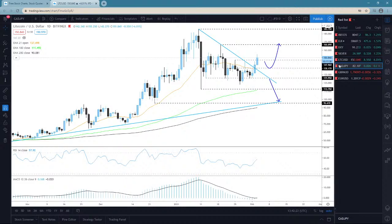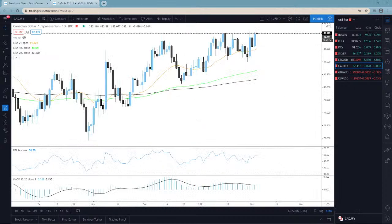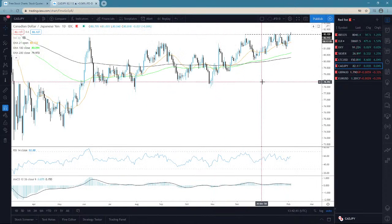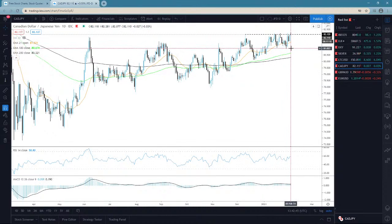Now CAD Yen. On this one, I haven't looked at it for quite a while, but this one sometimes is very interesting and sometimes does present itself with nice opportunities. And here, for example, we can see that the Canadian dollar, of course, is strengthening right now, including the Japanese yen, of course.